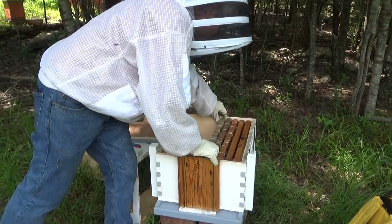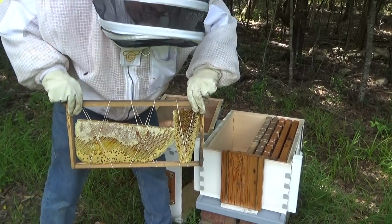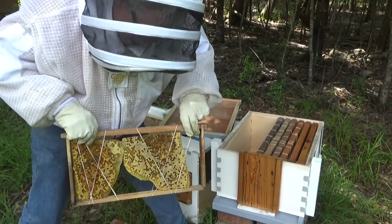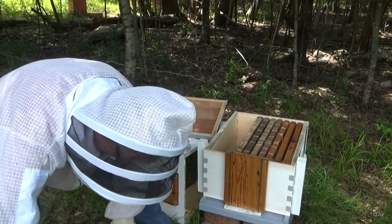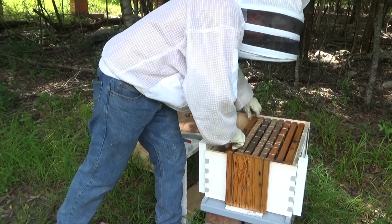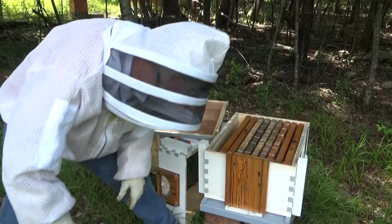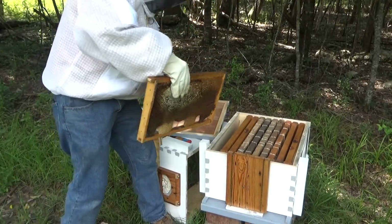I was just piecing together the last piece of the comb in there. This one we did a pretty good job on. Nice. And this one we did another pretty good job on. And this one we did an excellent job on. Oh, this is an old one. And this is another one. And the last one. This one right here.